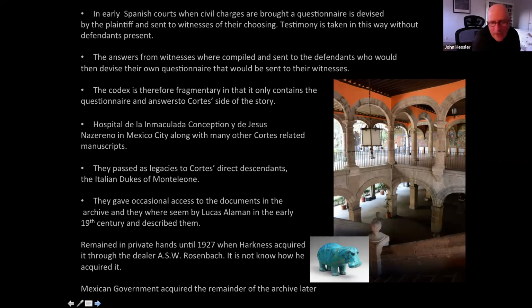And the codex that we're talking about tonight, the Huexotzinco Codex, is fragmentary because it only contains the questionnaire and answers to Cortez's side of the story. Really, Cortez is bringing a lawsuit against some of the Spanish overseers of a town and a region that he was allied with during the early parts of the conquest and that became part of his lands after that. There were certain rights granted to these peoples, and certain tributes that were supposed to come to Cortez and to the crown. The three people mentioned in the lawsuit violated those trusts, and hence this lawsuit is about recovering damages and recovering monies based on what Cortez's witnesses say.